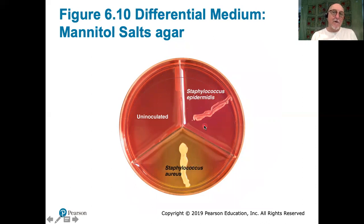Where do you think these might grow? They grow on the skin. They grow in the salt-rich environment of the skin, and they do not mind a high salt concentration. If I tried to grow E. coli on here, the E. coli would not grow. It would be unable to grow. And in that case, I could be using the mannitol salts agar as a selective medium. I can use mannitol salts to select halophiles. But in this picture here, it's displaying its differential nature.